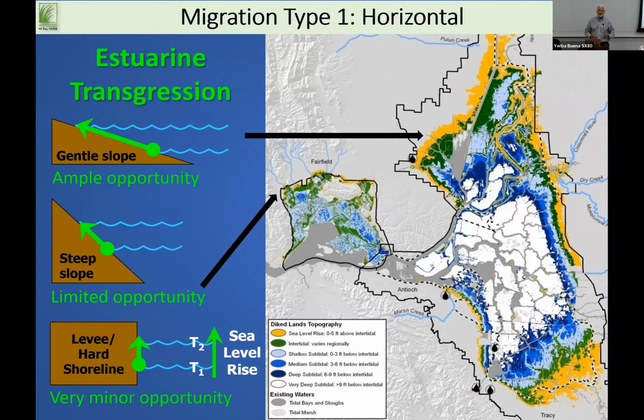And then what most of you are used to, and we heard a lot about, is these very steep shorelines, levees, and hard shorelines, where you're basically up against a 2-to-1 or 3-to-1 or 5-to-1 levee, and make these choices. Gavin just had a really nice approach to that. So that's the horizontal version.